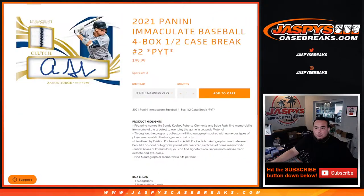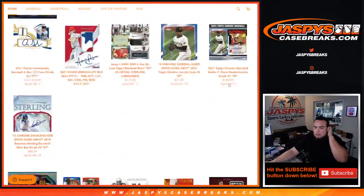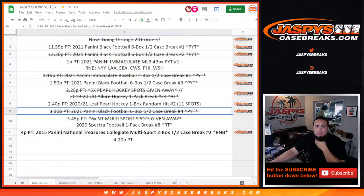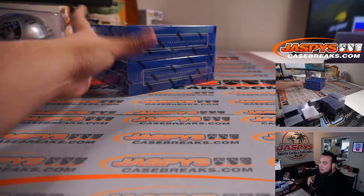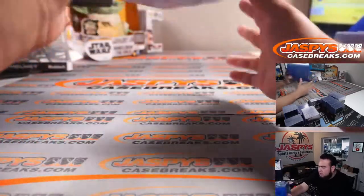So that break is down to 1, and now this break is down to 2 left. Mariners at 100 and White Sox at 80, last 2 teams there. Those are the next 2 breaks we're potentially going to be doing, guys. Alright, guys, here's the second half right here. RNB 2.